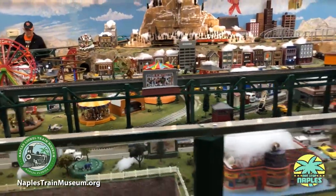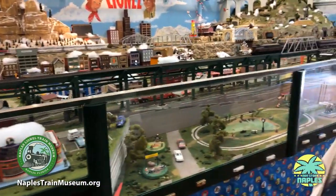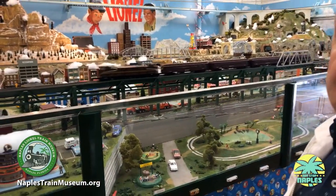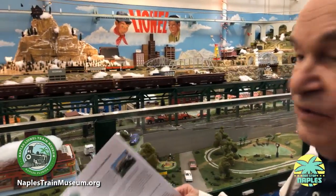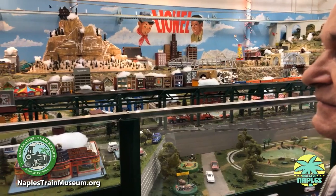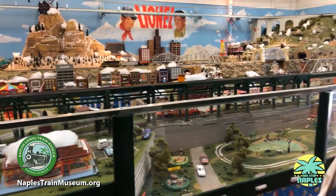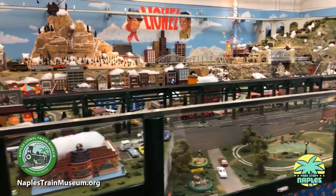The newest addition is the elevated line. The main reason we brought that up is that Lionel has brought out new engines that need a bigger radius. And to be able to run those ones with the big radius, we needed a new loop. That was the one thing I wanted to play with my line. I never liked those sharp turns on the curves. They just didn't look realistic.